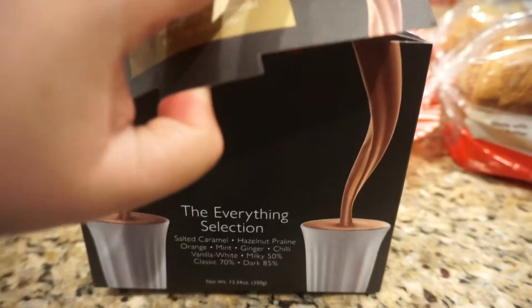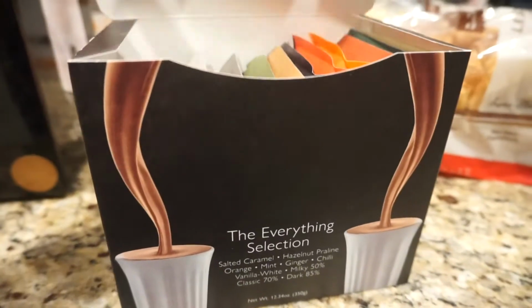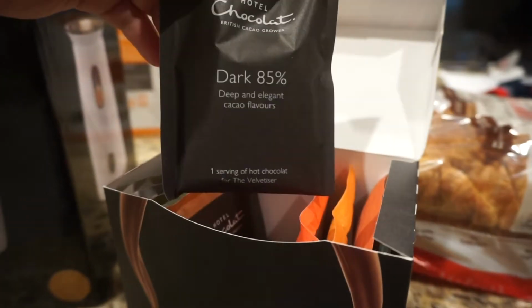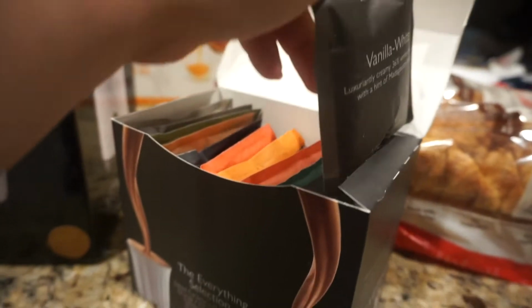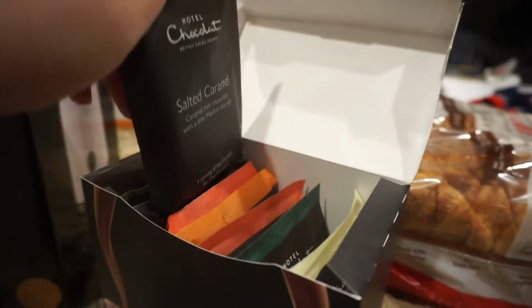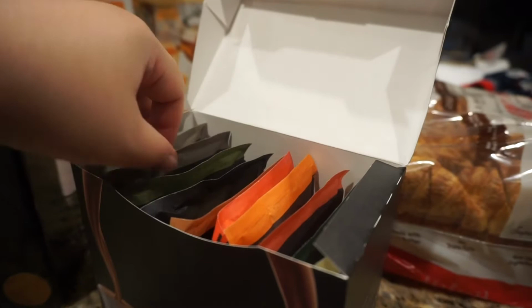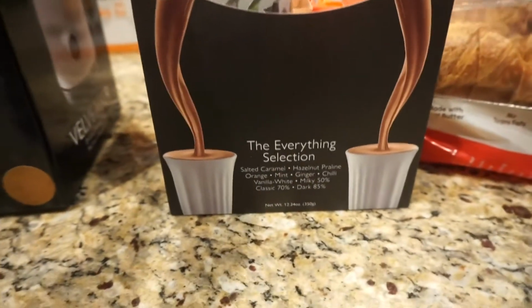This one arrived earlier. Oh, still, let's unbox this. There you go, in packet form, and I'll be ordering more. There's dark chocolate, there's orange flavor hot chocolate, ginger, vanilla white, mint, chili hot chocolate. So we'll try that. What else? Salted caramel, dark hazelnut praline, the classic 70%, and milky 50%. So we'll try that. This is the everything selection.